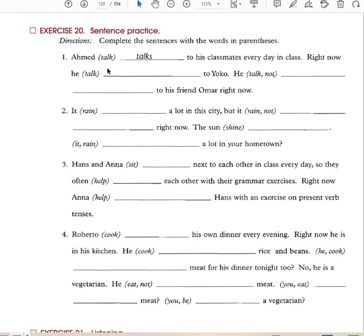So Ahmed talks to his classmates every day. Right now, he is talking to Yoko. He is not talking to his friend Omar right now. It rains a lot in the city, but it is not raining right now. The sun shines every day. Is it raining a lot in your hometown?